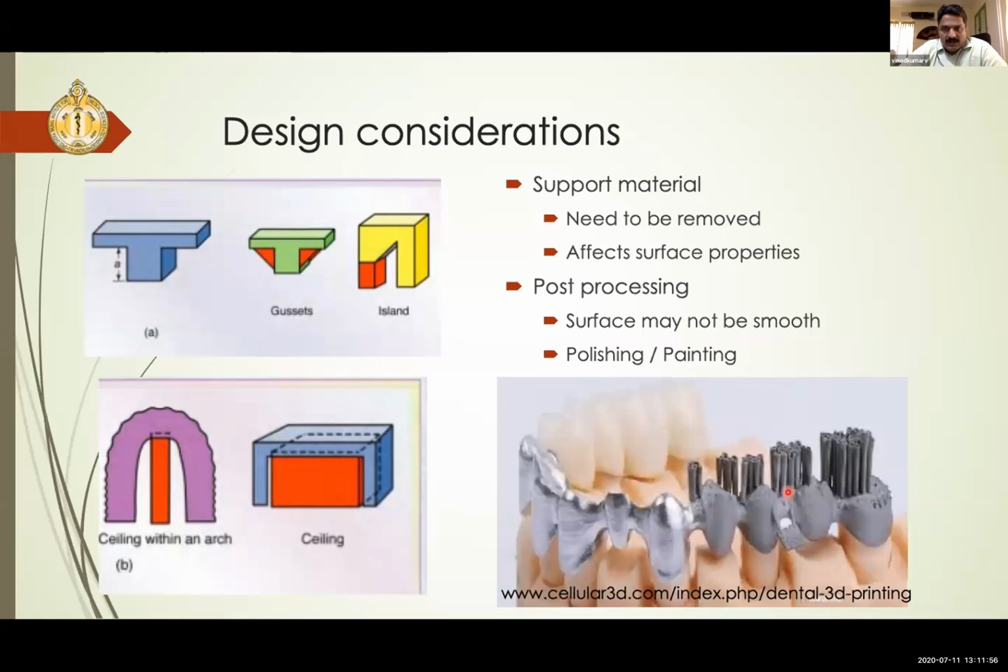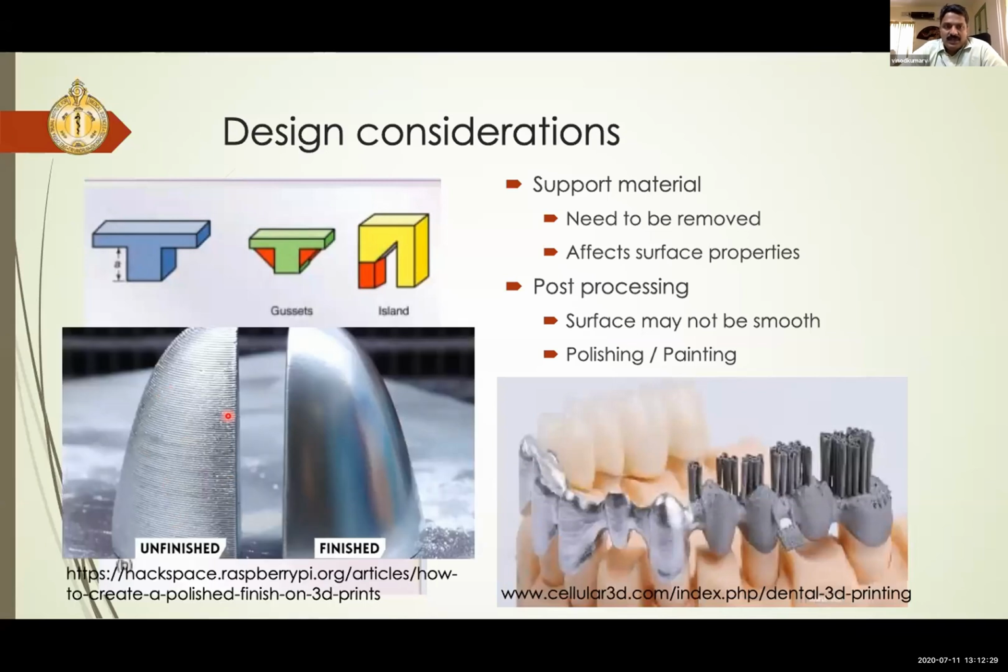This is one picture available on the internet, which shows how it is directly printed. The picture at the extreme right shows the item as printed from the 3D printer, selective metal laser sintering. It will have rough surfaces with all the support structures. We have to remove all the support structures and then finally polish it to get the desired surface finish, what is shown on the left-hand side. So you get an unfinished surface, and you may have to polish it to get a better finish.